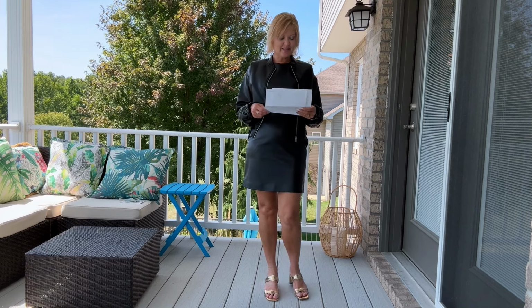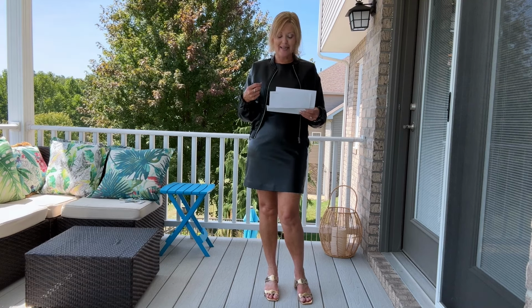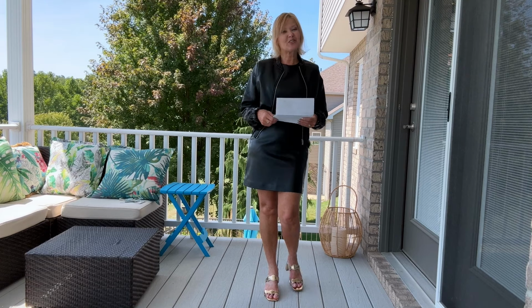So the Belen dress, first up, I'm wearing a size 2, $99 is regular price. That's not bad. My price would be $79.20 with the 20% off. The faux leather bomber, $110. My price would be $88. I think we're off to a great start. Let's keep going. Next look.